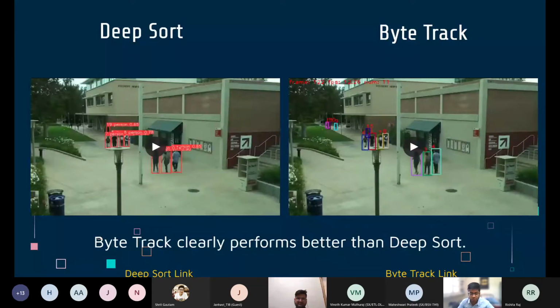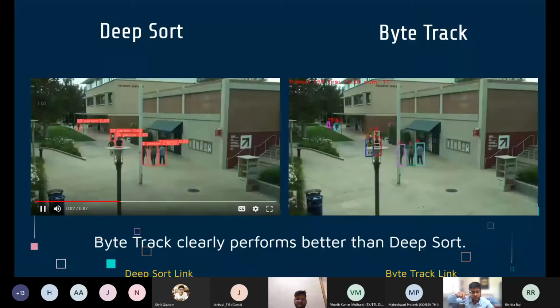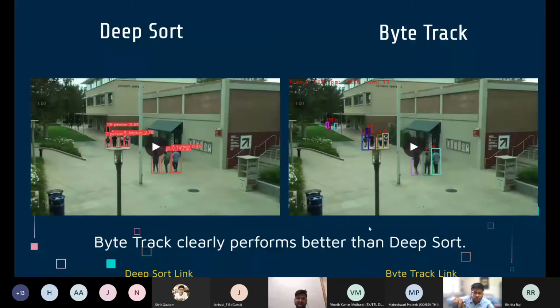So ByteTrack is used for tracking, and YOLO is for detection. ByteTrack was performing better than DeepSORT, huh? Yes, sir. Could you please play these videos? Sir, you can see the number of IDs that DeepSORT assigns. It goes up to 46 or something. And ByteTrack is still consistent with the people; it is going up to 10 IDs, as you can see, and DeepSORT will go up to 40. So it also loses track of people.